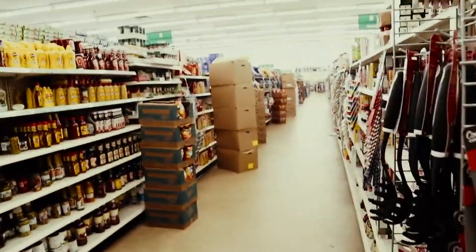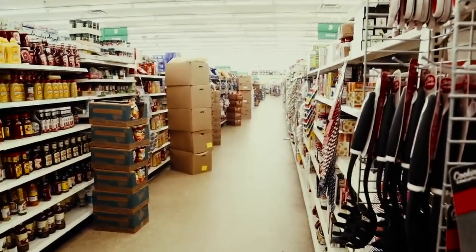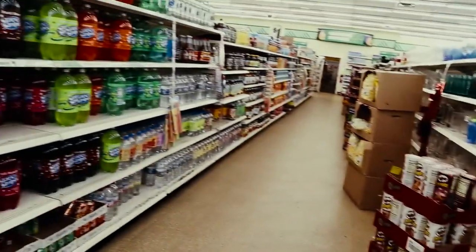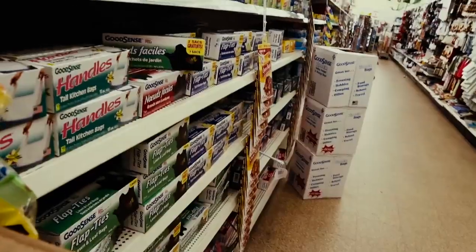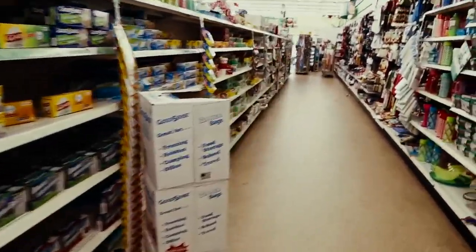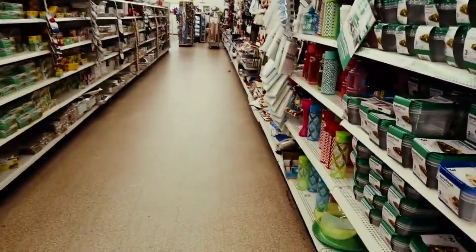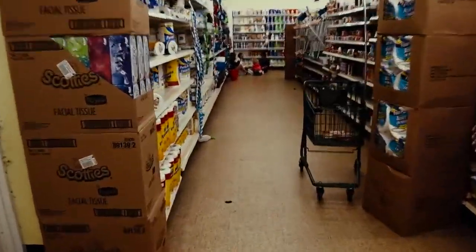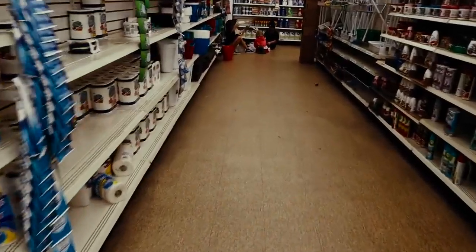Okay, I'm gonna go check it out. I think I heard somebody talking. I'm just gonna go check, see if the aisles are all clear. Okay, everything seems to be good here. This aisle's all clear. Nobody's in this aisle, and there's nobody down this aisle at all. So I don't know what I was hearing. Hey babe, yeah, we're all good. I didn't see anybody.